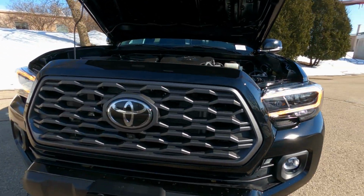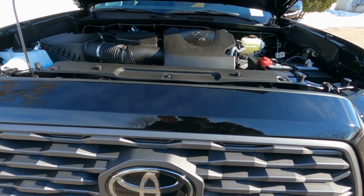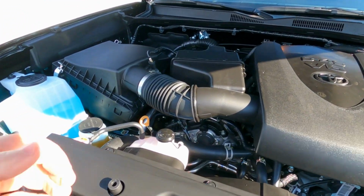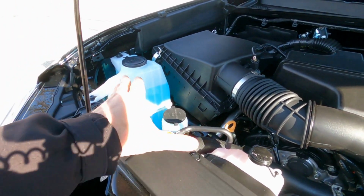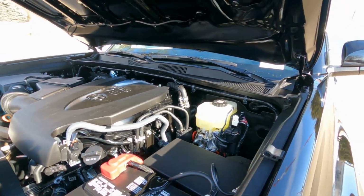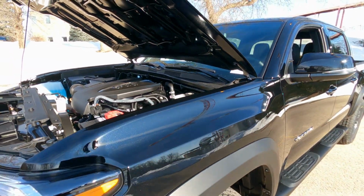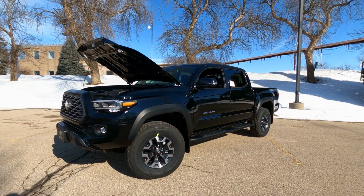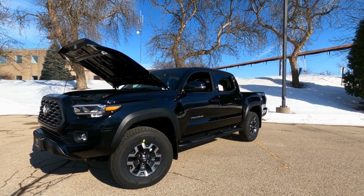But then you also get Toyota Care, and Toyota Care covers your basic maintenance for 2 years, 25,000 miles. So that's going to cover your oil changes, your fluid top-offs, any regular maintenance that Toyota recommends, covered under Toyota Care, and that includes your tire rotations. Let's go ahead and jump inside and check it out.